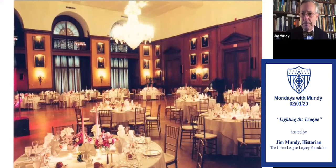And as I recall, and I'm pretty sure my memory is good on this one, there were 6 weddings lined up over those 6 weeks, and every wedding rescheduled if they didn't cancel, because who wants a wedding in Lincoln Hall without the chandelier, right? So that's how iconic that fixture is and how important it is to the image of that room and the League itself. So don't underestimate the power of a light fixture.